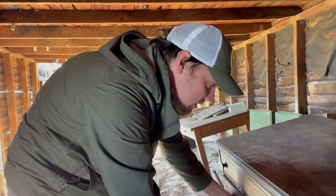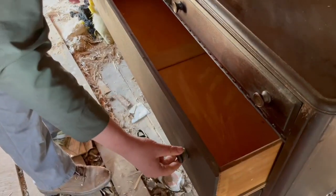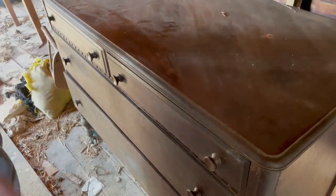Wow. This is a little warped, this middle one. Yeah. Just needs to tighten that. Mm-hmm. Yep. Still not bad. I'd love to put that in.